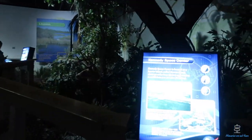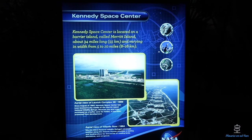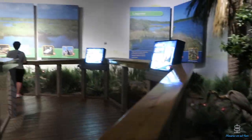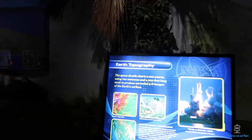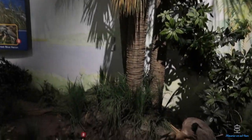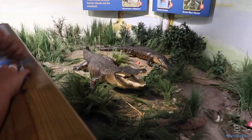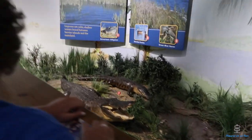There's a gator. Kennedy Space Center, located on a barrier island, 34 miles long. Oh. Oh, there's a deer. Oh, look, Dad, there's an alligator back there. It better not be real. Where's the topography? Where are the other animals? Whoa. That's a big gator. Look. My ducks. Ducks.